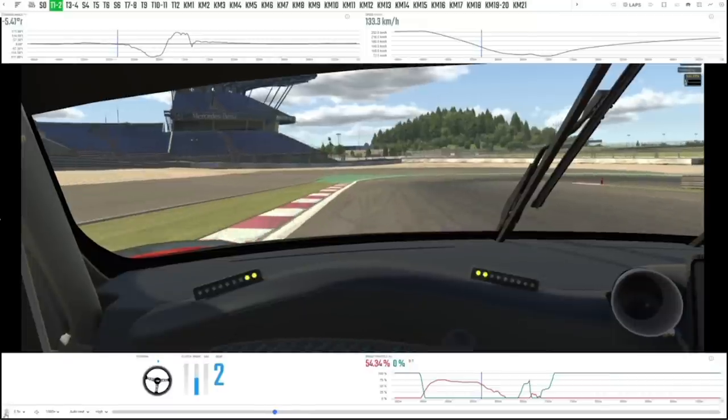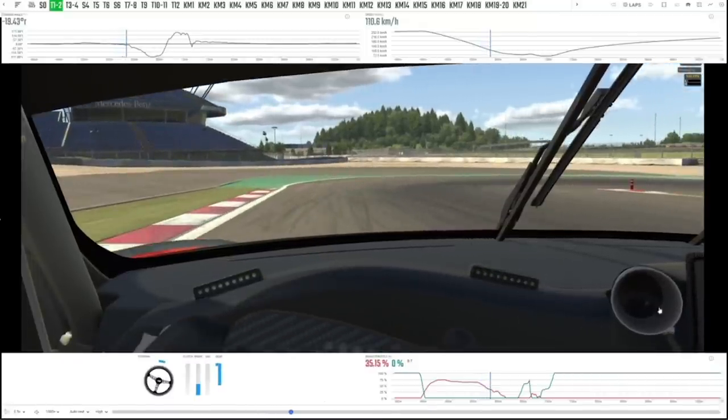And, of course, it's very important as you go towards the corner now, we can see the apex. As you go towards the corner, it's really important to start letting go of the brakes because we're just going to have a lockup.